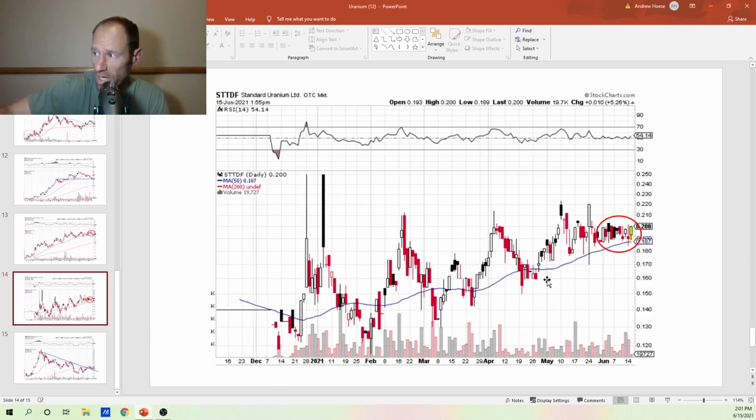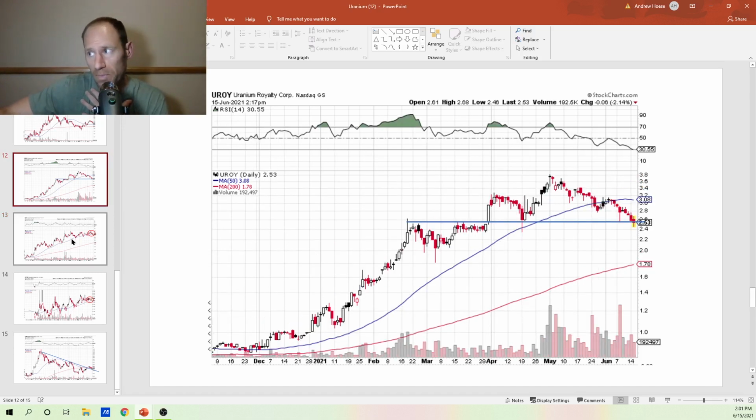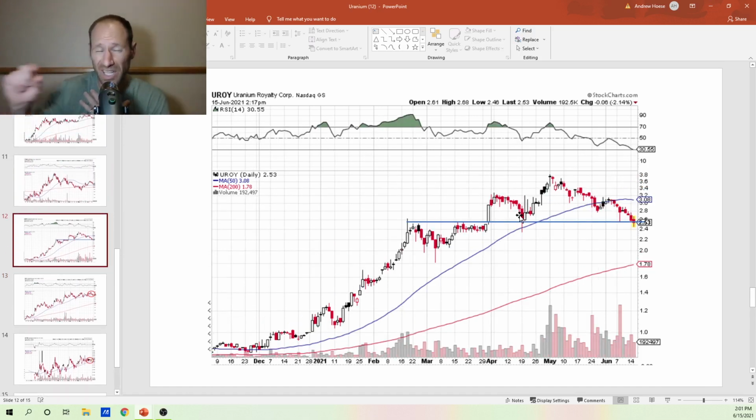So I would focus my energies on Baseload. Standard Uranium's looking very good. We've got this coiling up into a pattern here, and I recently added in here. That's where I added. I didn't add to Next Gen or Camco. I added to Standard Uranium. So, UEC is kind of looking like it could potentially top. I probably wouldn't go there. I added a little bit in Uranium Royalty Corp to get it in front of me. Now I'm watching to see what it's going to do.